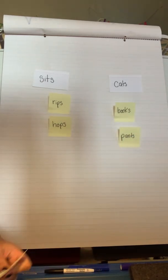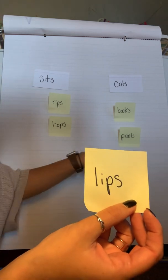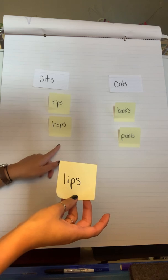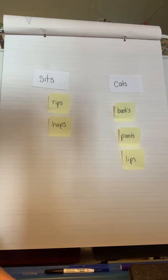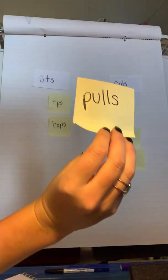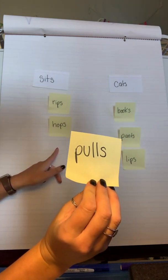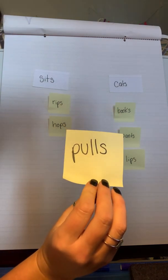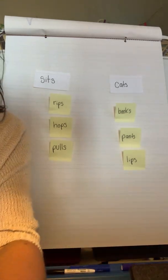Okay, we have two more. Here's the next one. Lips. Are lips a thing or are lips an action word, something that we do? They're a thing. Lips are a thing. Very good. And here's our last word, pulls. Pulls. Is that an action? Is that something we do? Or is that a thing? A noun? It is an action. Very good.